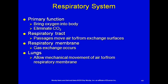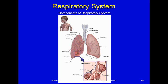Your lungs make up your respiratory system, and they allow for the mechanical movement of air to and from the respiratory membrane. And here's a diagram of lung tissue, the trachea, the bifurcation known as the carina, where the trachea bifurcates into a left and right main stem bronchi, and then smaller bronchioles, and then terminal bronchioles that terminate at the end of all these air sacs, or alveoli.